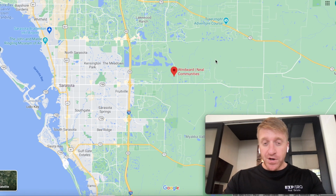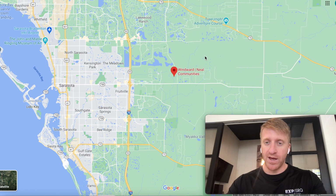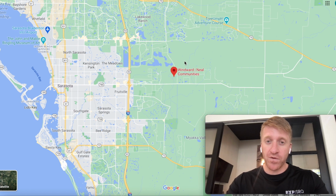So Windward is a community built by Neal Homes, which is a large private builder, and they began selling in September of 2020, which seems like a few months ago, but there's no actual houses completed yet except for the model home. So it's very, very new. One of the really interesting parts about this community is where it's placed.